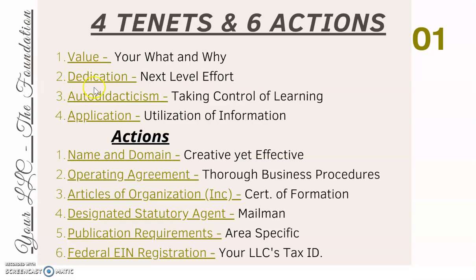Number 2 is our dedication. Okay, you have to be prepared for what it is going to entail. You're actually making a business baby, okay? If you look into the same analogy of the amazing human being, well, it takes 2 to tango, so you and another person have to come together in order to make a baby. Well, same thing for an LLC. If you do it by yourself, then you're considered a sole proprietorship. Your taxes are disregarded just straight to you.